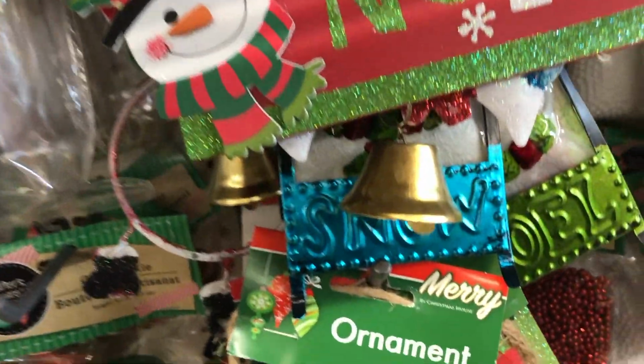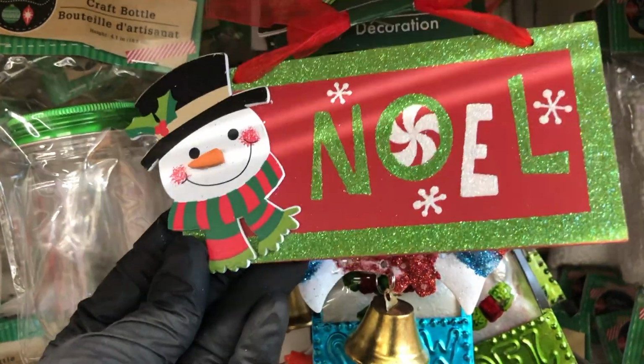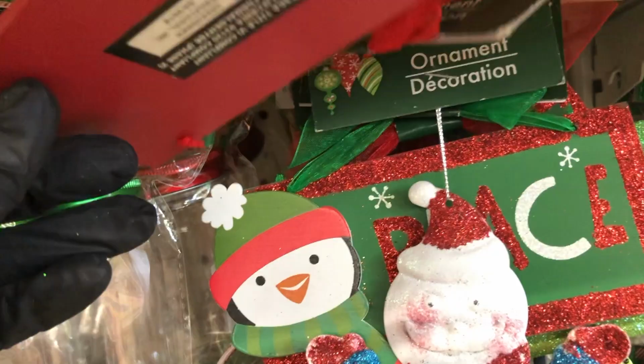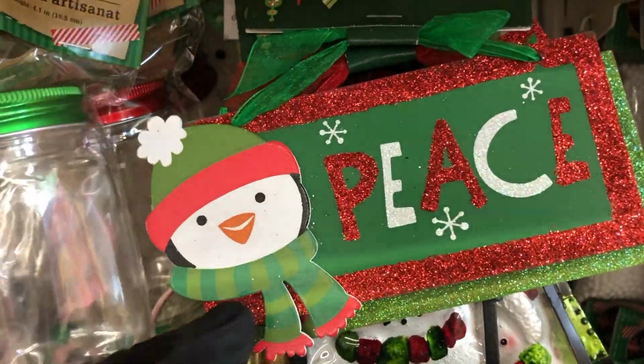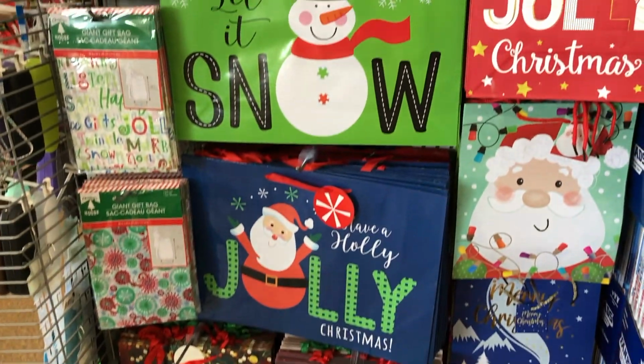And then I saw this little ornament, a little snowman that says Noel, and a little penguin that says peace. And the penguin and the snowman are on top of the sign, so you could take those off and use those in another craft. Here are some of the gift bags that they're putting out.